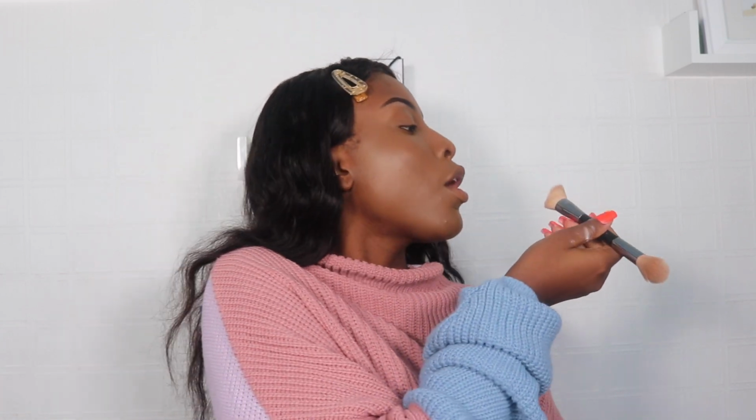Just gonna set all the concealer with the Mask setting powder. It looks really light, but it actually works. Just gonna fluff this, and I don't like to put too much setting powder on because even though it does set it, it does tend to look a bit cakey if you put too much on.